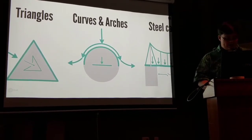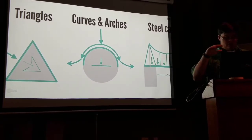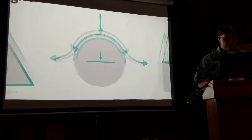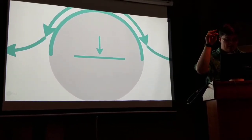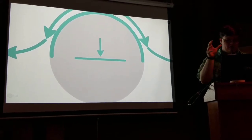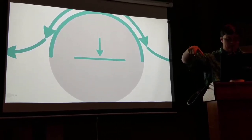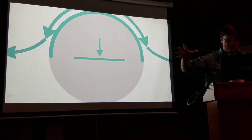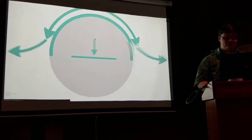Curves are strong because they evenly distribute load applied to the top, out, and through the rest of the curve. So in order to get a curve to fail, you must apply enough force to the top of the curve to get the base of the curve to move outwards. This is made difficult by the fact that pressing the curve down will increase the amount of force required to move the base outwards. As a result of this, curves and arches rarely fail.